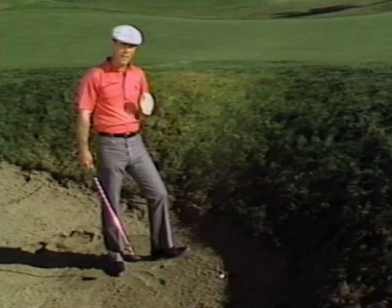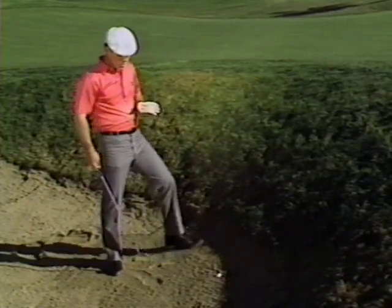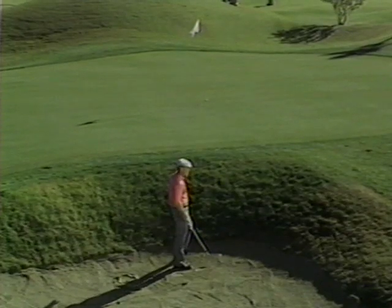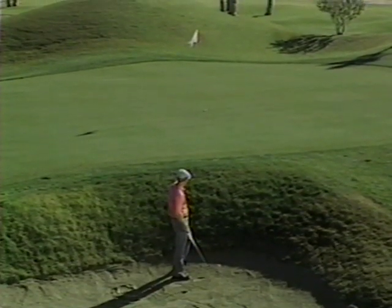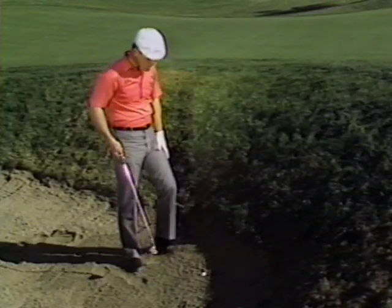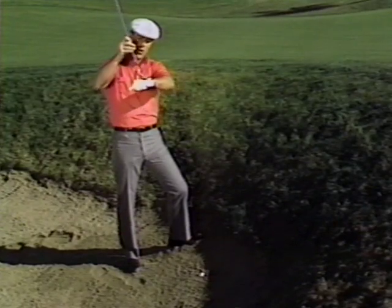Whenever the ball is buried, I've got no control over how much spin it's going to have when it comes out of here. So therefore, I don't have a lot of green to work with. I've got to use all the green that we've got here. I've got to try to land it as close as I can there so that I can use the whole depth of the green. On a buried lie, let's go back to the bounce and the flange and stuff.